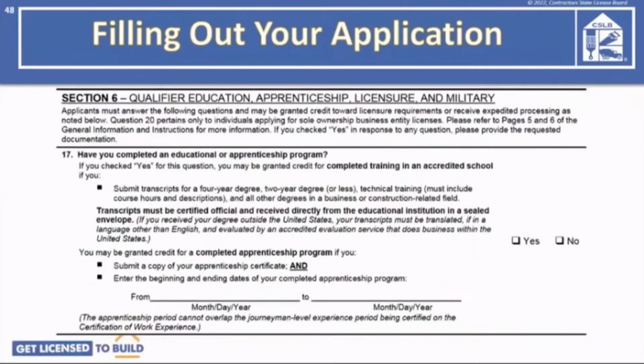Section 5 is a series of yes and no questions, so we're not going to cover those here. Section 6, Qualifier Education, Apprenticeship, Licensure, and Military.